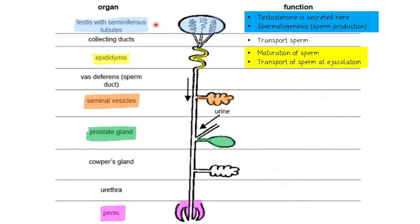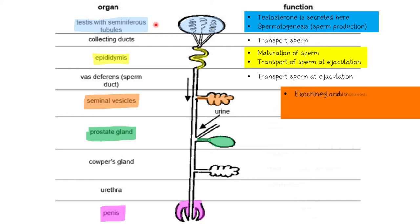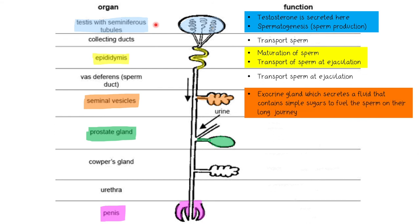The epididymis is the beginning of the sperm's transportation during ejaculation. The vas deferens is the sperm duct, and this is from the testes before we get to the glands, and this is just for transporting the sperm. The seminal vesicle is an exocrine gland, which means that it excretes a chemical to the outside of the body, not into the bloodstream.